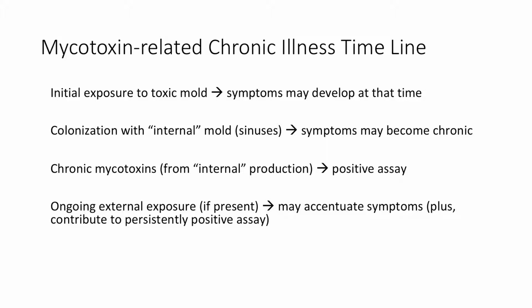The solution for everybody is not, oh, just move. Many of them can't move. They're stuck. They financially simply have to stay where they are. I feel sorry for them, but we have to deal with it the best we can, maybe partial remediations and that sort of thing. But that certainly may accentuate or lead to ongoing symptoms.